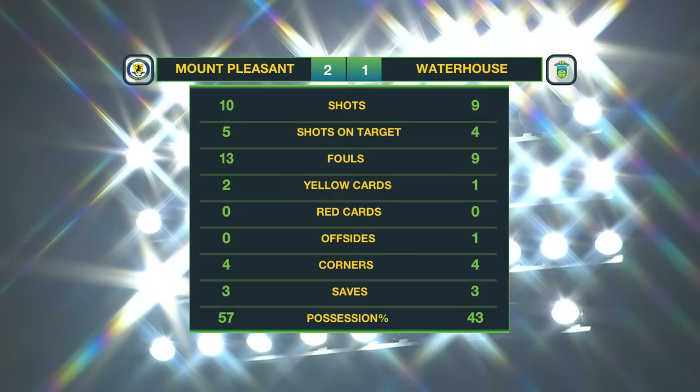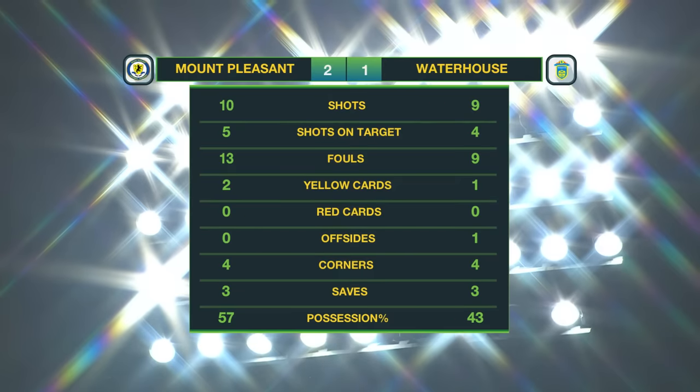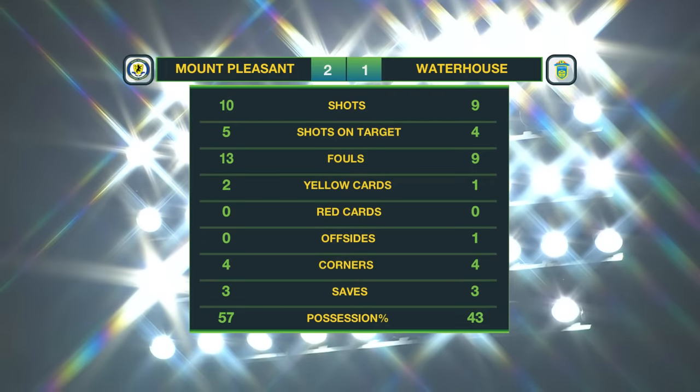Mount Pleasant, 10 shots, 5 on target. Waterhouse with 9 shots, 4 on target. We saw 22 fouls in this game, Mount Pleasant committing more of them. And 2 yellow cards, the 1 red card, which is not indicated on this graphic card. Of course, Mount Pleasant with Shaquille Dyer being sent off. 4 corner kicks each. Possession 57% for Mount Pleasant in the end.